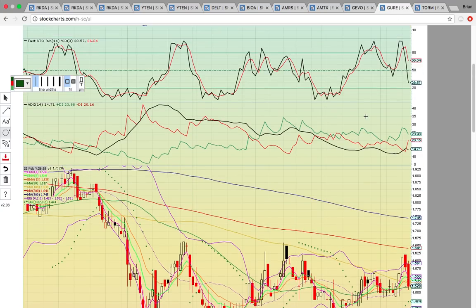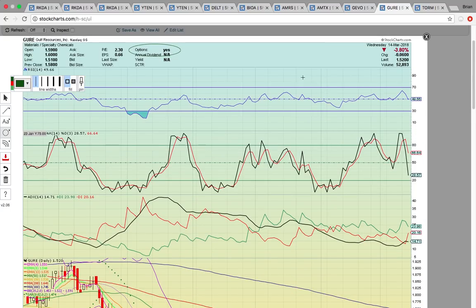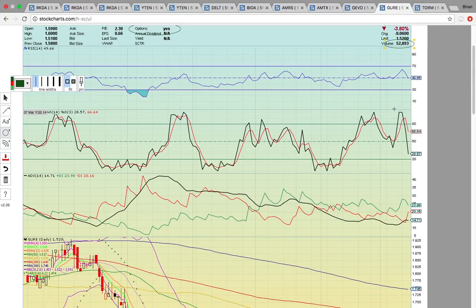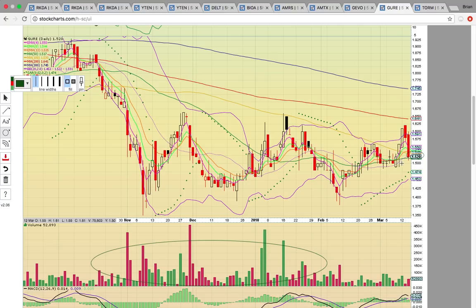But GURE, it says here it does trade options. It is light volume right now at 52,000 shares. It's hitting the key support level right now, and the 100-day simple moving average, the 50-day simple moving average, and the middle Bollinger Band have all converged in basically the 150 support zone. It's 152. If it can stay above 152, then this is where it could get a technical bounce. If it can break above that 164, that would be really bullish.